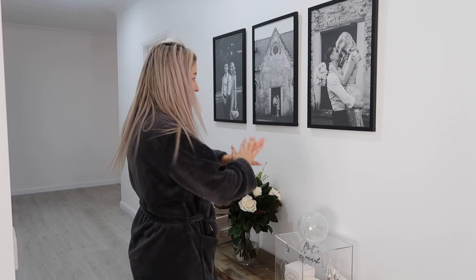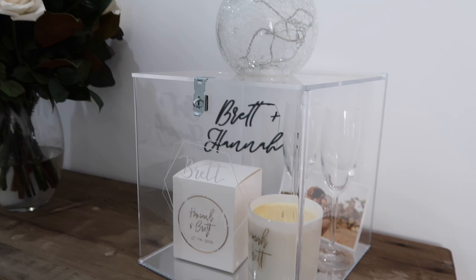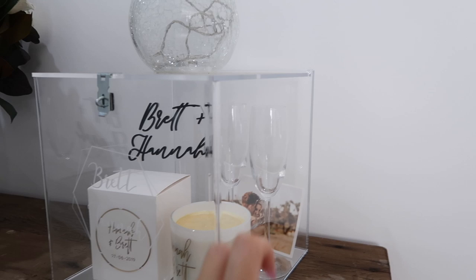So I don't know if you remember, but I got one of these clear acrylic perspex wishing wells. On the front of it, it actually says Brett and Hannah, and it has the date we got married. And then inside I have some little keepsake things. One of my best friends, Joe, got us this candle when we got engaged, which has the date we got engaged on it. I have our cake topper in the back there, and we also have these champagne flutes that have Brett and Hannah engraved on them, and I have a little photo in the back there.